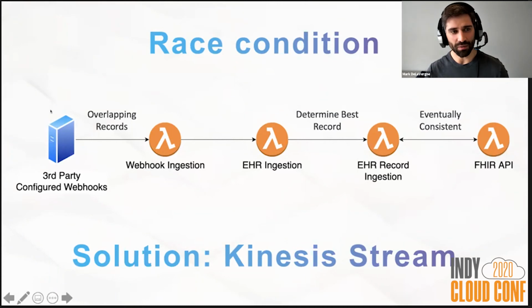And so if you think about it, even if these are called at the same time, if it goes into the Kinesis stream, one will be handled by EHR record ingestion. We'll query the FHIR API, no records. We'll save to the FHIR API. We'll then verify that that record is there, eliminating the eventual consistency before we return from the Lambda. And then the next record comes in and we can then discover that there's another sleep record there.